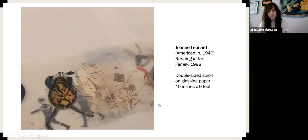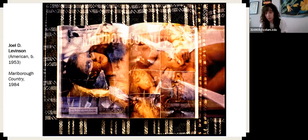So this next piece was one of the first images that I conditioned at the museum. This is Marlborough Country, from Joel D. Levinson, who's an American artist. This piece is a color print on Cibachrome, which is the type of paper that it's in, but it's not really paper. It's very flimsy, really thin. You kind of have to hold it like that. It's very susceptible to fingerprints getting on it.